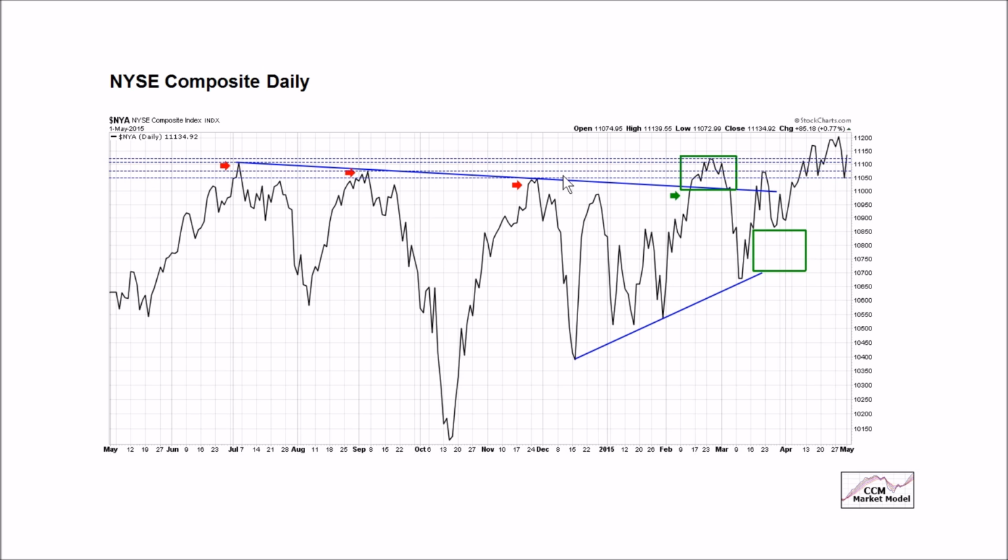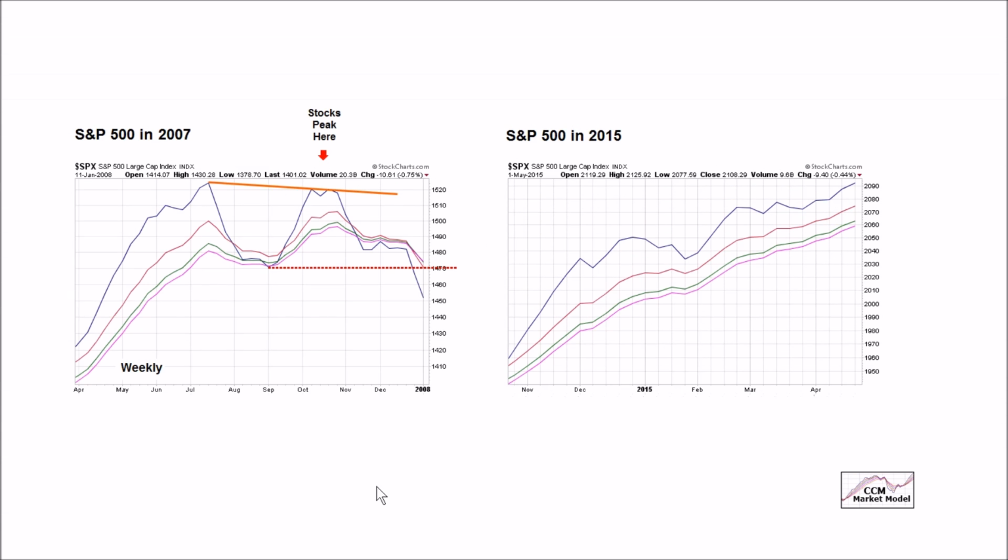Could we see a failed breakout? Yes, we could. If we move into this area here, our concerns would increase. And if we move into this area here, they would increase even further. The market model uses numerous moving averages, numerous moving average pairs, and numerous charts and risk-on, risk-off ratios. Why?